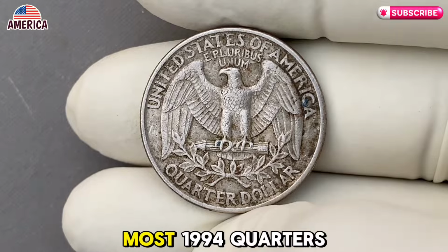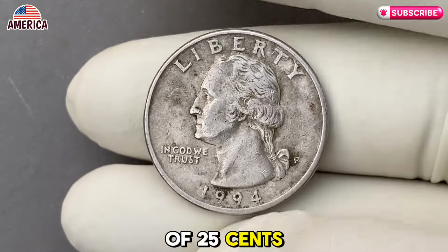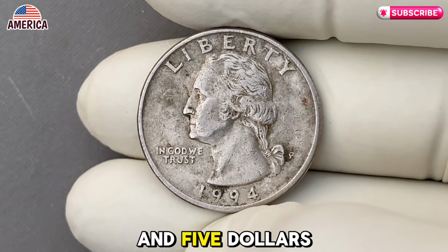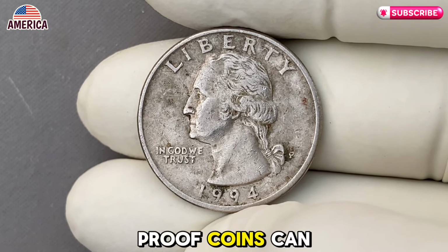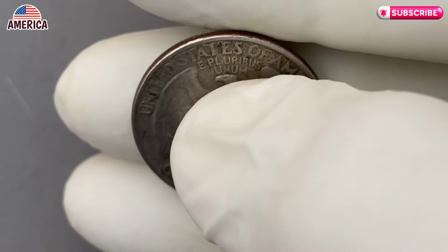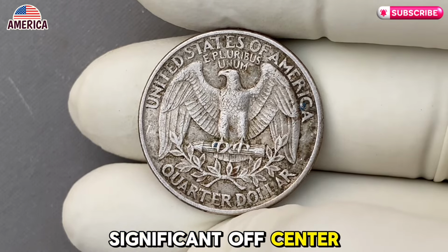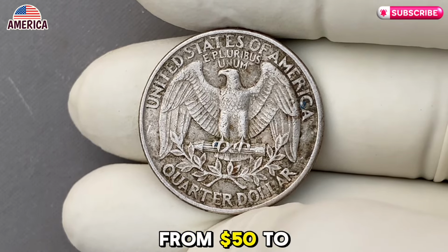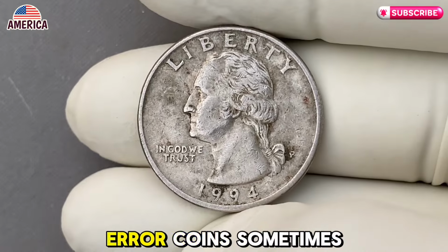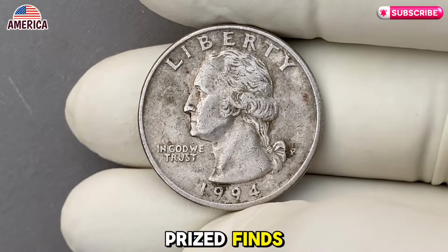To sum it up, most 1994 quarters in circulation are worth their face value of 25 cents. Uncirculated examples usually trade between $1 and $5. Proof coins can bring anywhere from $5 to $15 depending on condition. But mint error coins, especially those with double dies or significant off-center strikes, can fetch anywhere from $50 to several $100s at auction. The rarest certified error coins sometimes go beyond $1,000, making them highly prized finds.